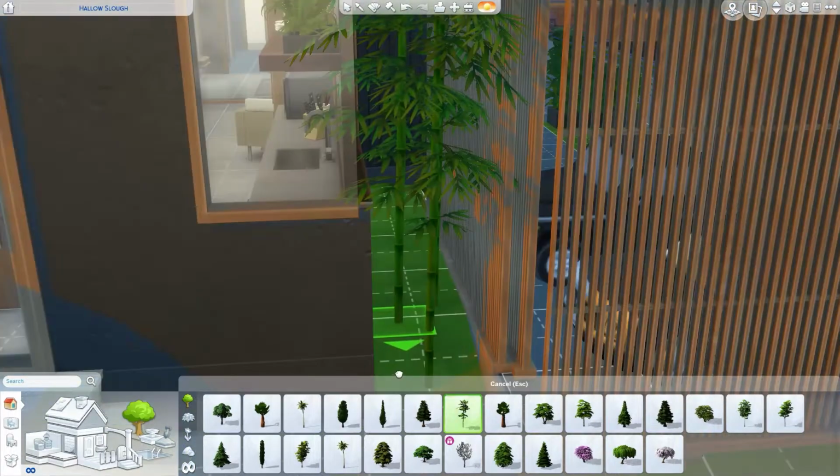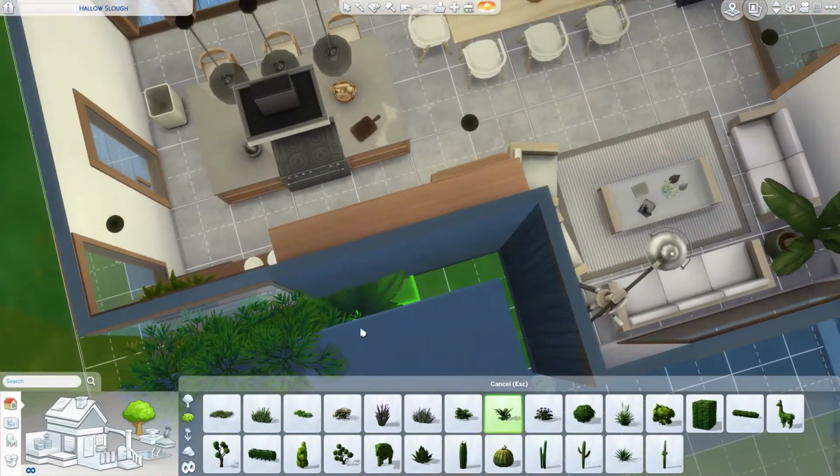I believe we're almost done here, with just some finishing touches on the landscape.